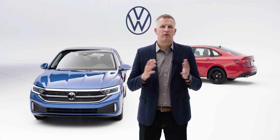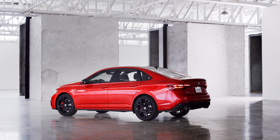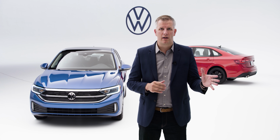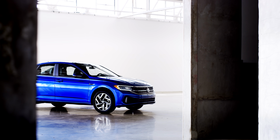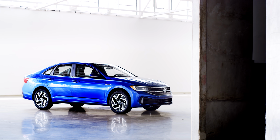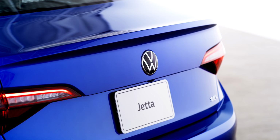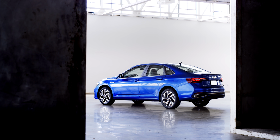So to sum it up, in a sea of SUVs, we still believe the Jetta is of absolute importance in our Volkswagen lineup. We're taking the model year 21, which already excelled in terms of space, value and drivability, and we push those elements even further with the model year 22. With its punchy new powertrain, additional content and beautiful design enhancements, we believe the Jetta will continue to do well for the brand in the compact sedan segment.